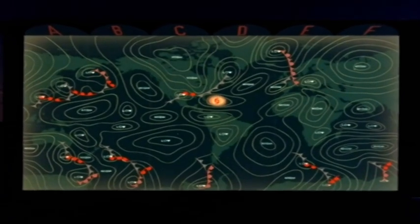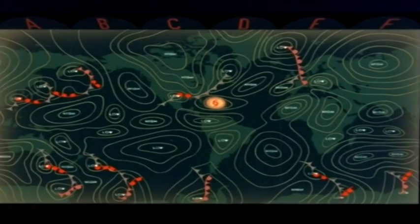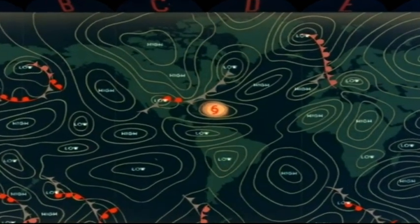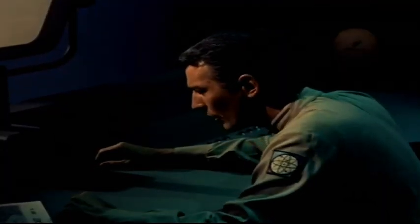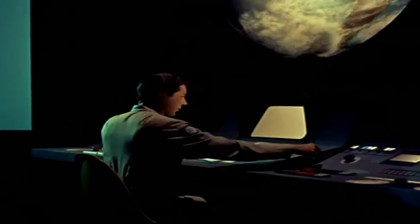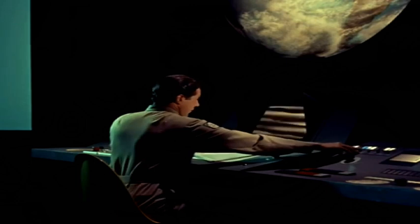The electronic weather map shows an intense storm system building up about 1,000 miles due east of Miami, Florida. The controller calls for a close-up satellite view of the troubled area. Coordinates: Coco 526, Yankee 2.5. Okay, controller. Coco 526, Yankee 2.5.